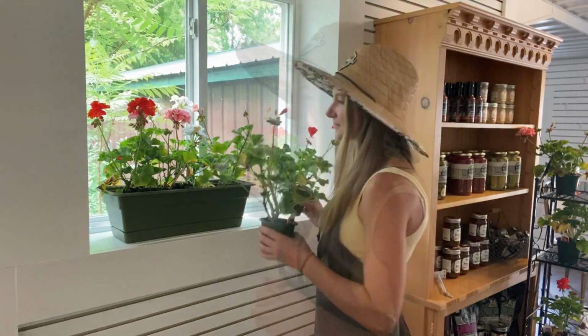Place your geraniums on a windowsill or a shelf that can get at least 4 hours of sunlight per day. Your geraniums don't need to be watered as much indoors as they did when they were out on your patio over the summer. Plan to water every 2 to 4 days and allow the first half inch of soil to dry out in between each watering.